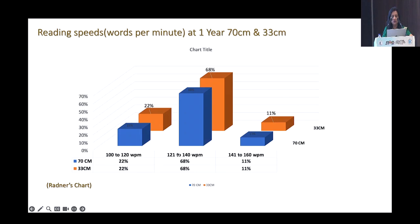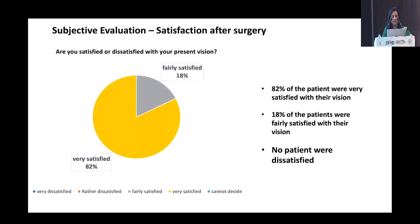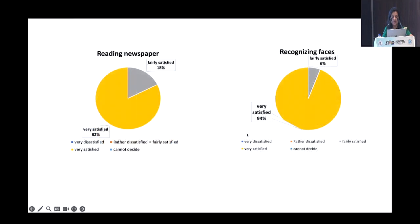Now, subjectively also we wanted to see whether the patient benefits or not, so the reading speed also becomes much better, and especially when you bilaterally implant the patients, then the effect is seen much more. When you do the subjective evaluation of satisfaction for surgery, the patients are fairly satisfied, 82% were very satisfied, and when you combine these two, almost all patients, 100% of the patients, were satisfied.